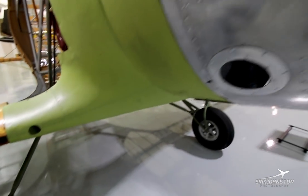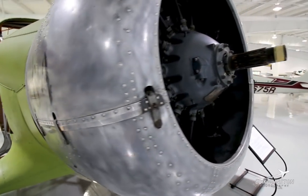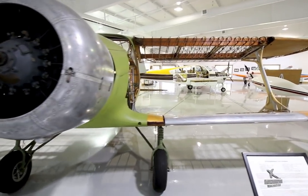When viewing the Staggerwing in this state, it is easy to imagine the effort required to restore one of these fine aircraft. It's very common for a restored Staggerwing to exceed 6,000 man hours.